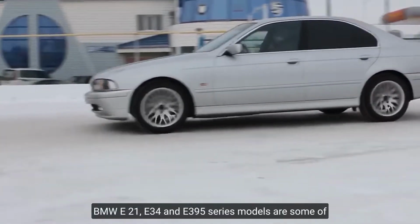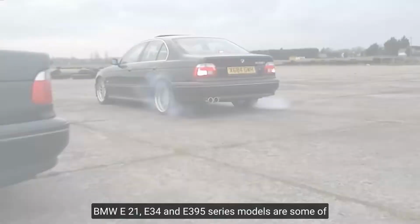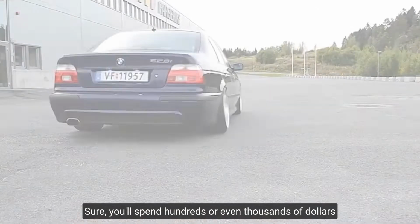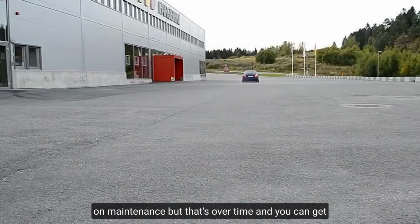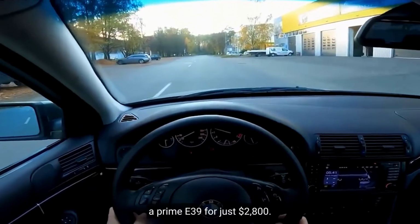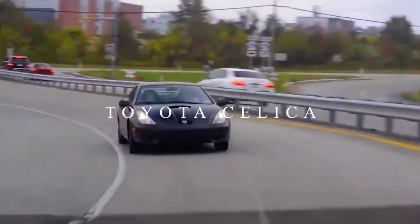Number 4. BMW 5 Series. BMW E28, E34, and E39 5 Series models are some of the most fun cars available, regardless of price. Sure, you'll spend hundreds or even thousands of dollars on maintenance, but that's over time, and you can get a prime E39 for just $2,800.